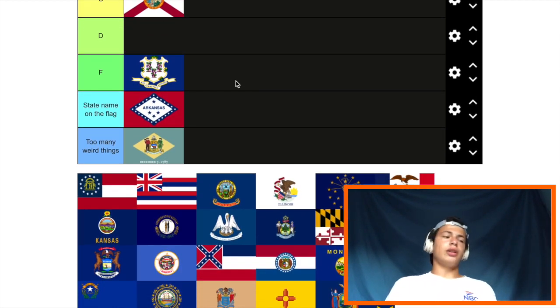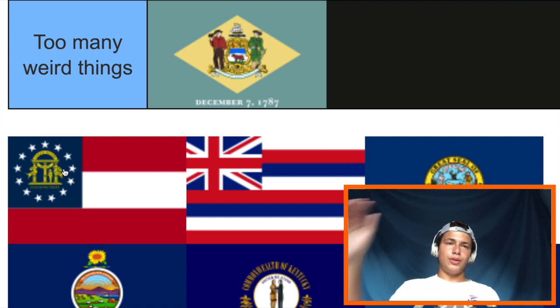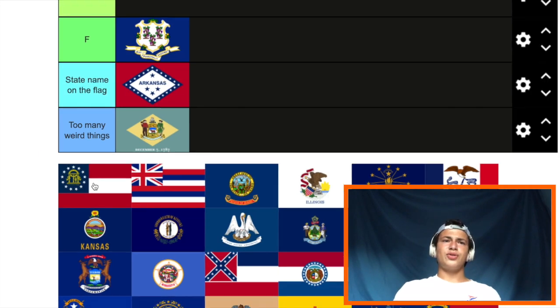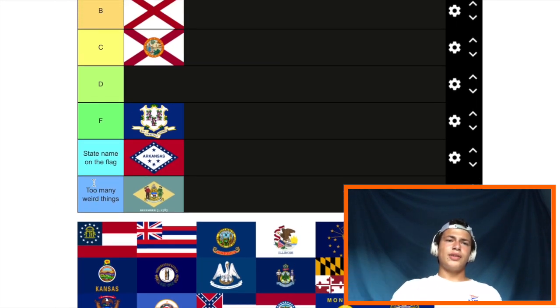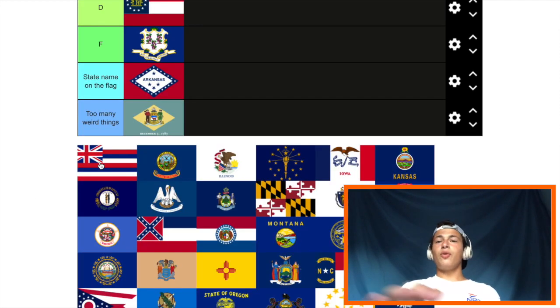Next up is Georgia. Now if you look at it, it kind of looks like Georgia got too attached to the original American flag. I'm going to be real here, guys. I'm really not a fan. Just the coat of arms in the middle of the 13 stars, and only 3 stripes. I mean, couldn't afford the other 10 stripes? Come on, guys. Anyway, because of that, I'm going to have to put that in D tier. Just not a fan. Next up is the Hawaiian flag.